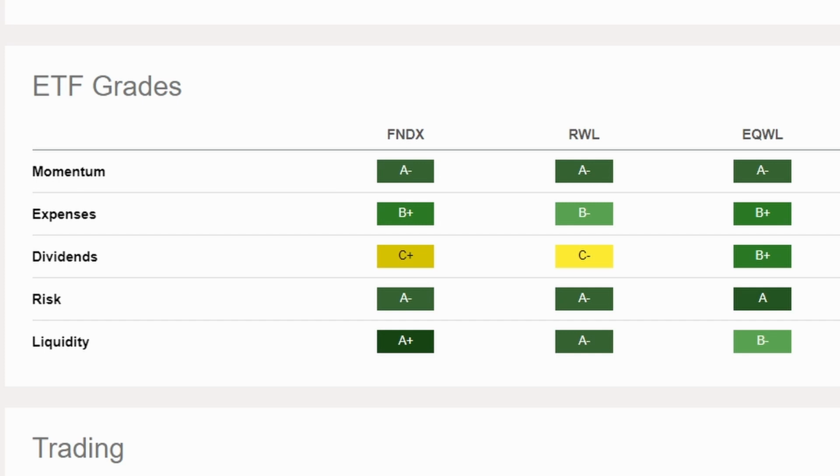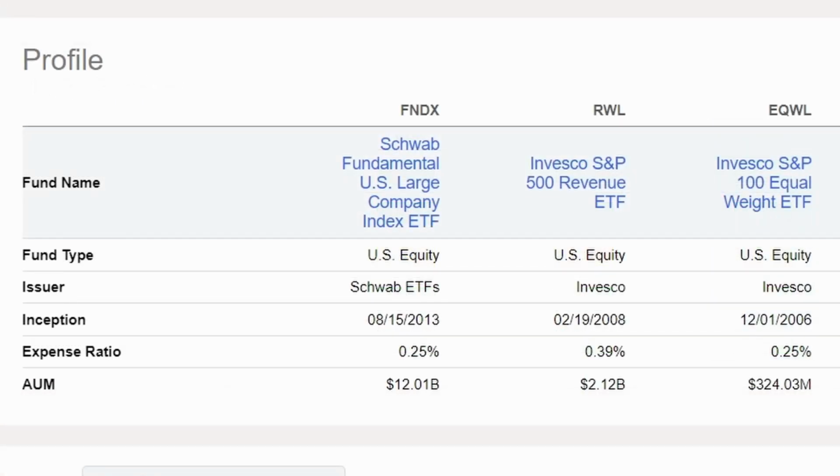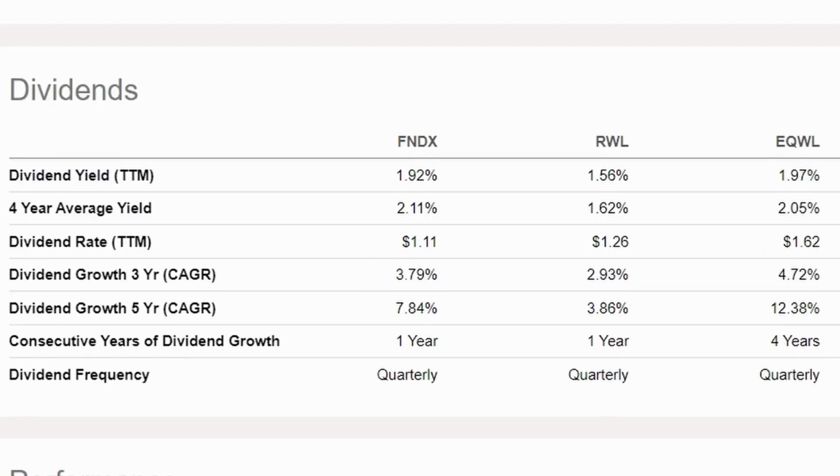When we review the 10-year total return, EQWL comes out on top with 195.43%. Per Seeking Alpha, the dividend grades are strongest overall with EQWL as well, but it is important to note that the Invesco S&P 100 Equal Weight ETF is the smallest of the ETFs, with only $324 million in assets under management, whereas RWL has $2.1 billion and FNDX is at $12 billion. EQWL has the highest yield in the trailing 12 months of the 3 at 1.97% and the highest 5-year dividend growth rate at 12.38%, but it only has 4 years of dividend growth.